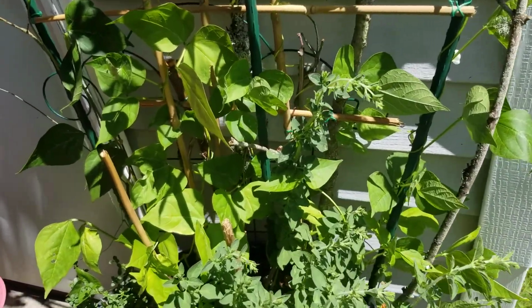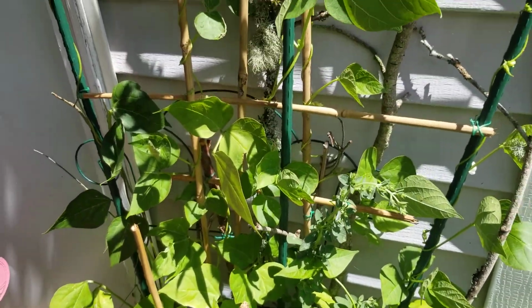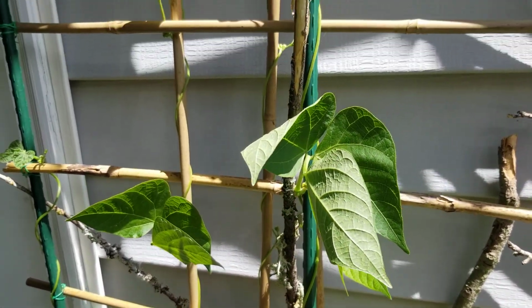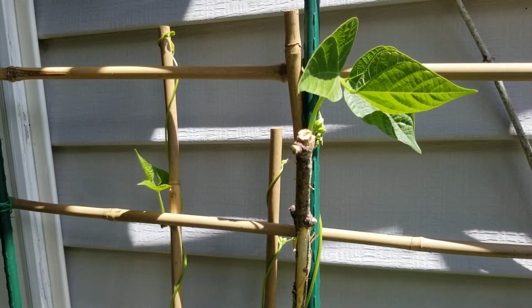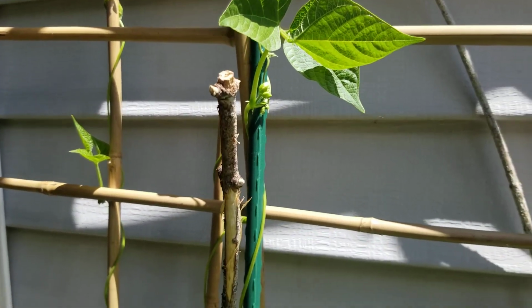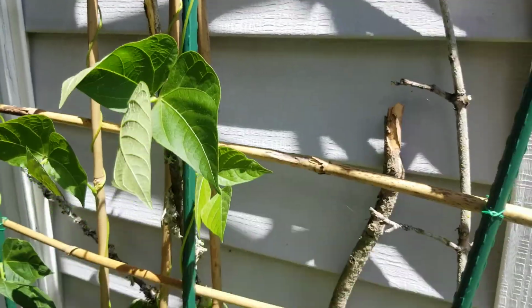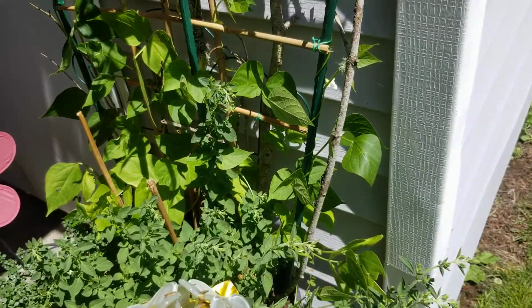And then my beans going up and up and up. Oh, one's found a tip. This is my first time growing beans. And again, I'm not a garden expert.